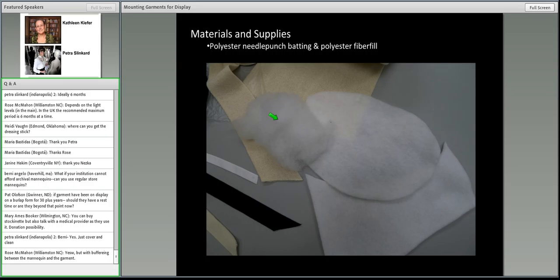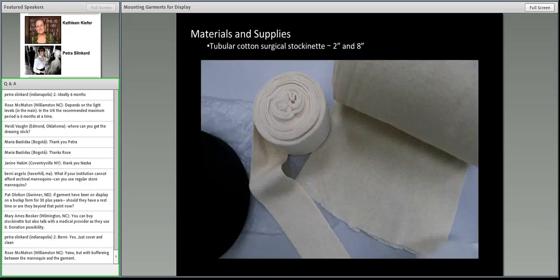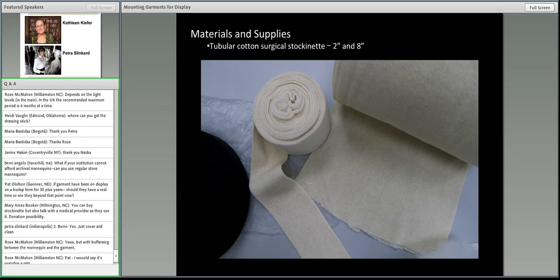I got these out of order. There's the stockinette up close. You can see that it's quite stretchy. And this wide one here, it measures 8 inches across. And this is a good size to actually pull over the torso of a mannequin. And then this is a 2-inch across stockinette.